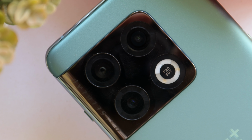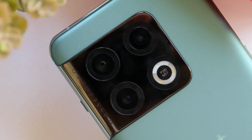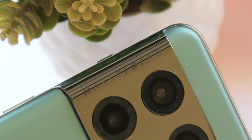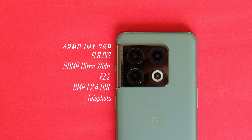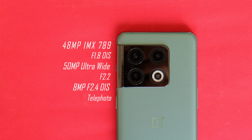Now comes the elephant in the room, the camera of the OnePlus 10 Pro. The OnePlus 10 Pro has a triple camera system on the back and a single camera on the front, as with last year's flagship. OnePlus claims that the 10 Pro camera has been tuned by Hasselblad 2.0, wherein the wide-angle camera is 50 megapixel with an IMX789 sensor with an aperture of f/1.8, which also supports multi-autofocus with OIS plus electronic image stabilization.